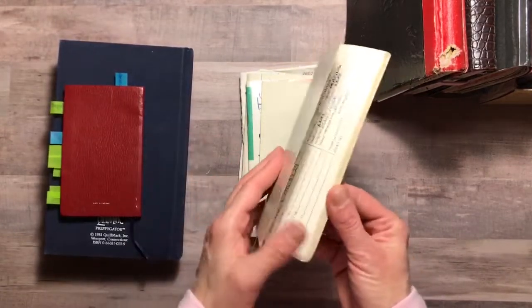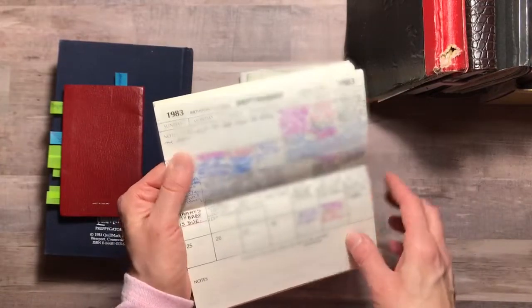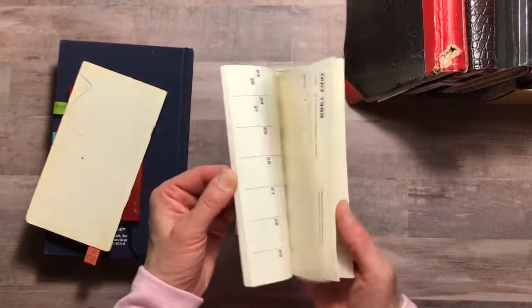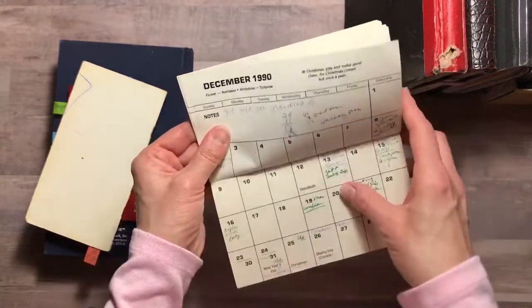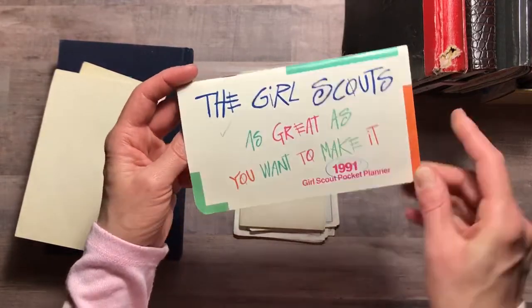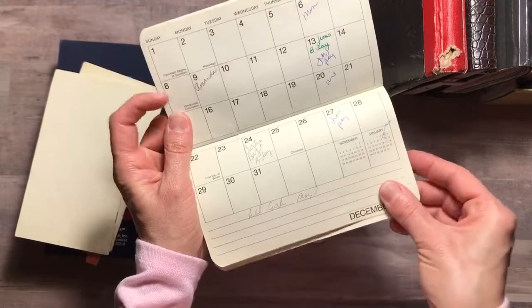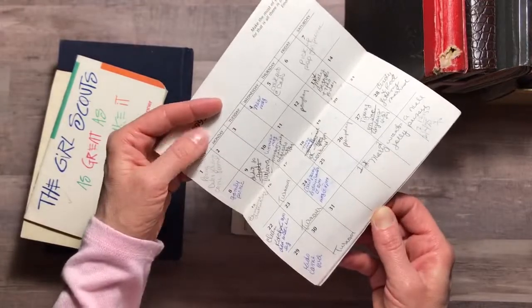But then from there, I actually did go to, you know, more planner calendar inserts. 1983. Look at these. I just think it's fun to go back and look at how I have evolved. Look, this year didn't really get anything. And then I got just a few notations there. Oh, here's a Girl Scouts pocket planner. Pocket planner, that's what they called them in 1991. Yes, I'm dating myself, but who cares, right? But it's just funny to go back and look.